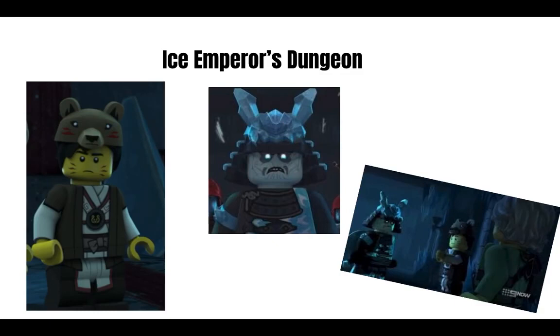Now, they might not have made the set if they had the Season 13 sets in mind because the Season 13 concept is Skull Dungeon, so we're probably getting a lot of dungeon builds in that. So I can see why they might not have made the set.